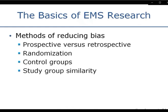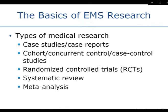Control groups, again, you can identify ahead of time in your study who the control group is and apply this hypothesis only to that group. And then look at other similarities in other groups from other studies to see if your research or your data comes to the same conclusion that they do.